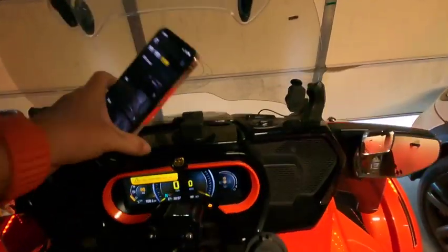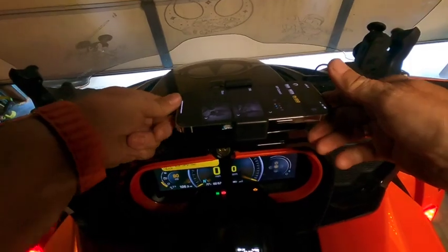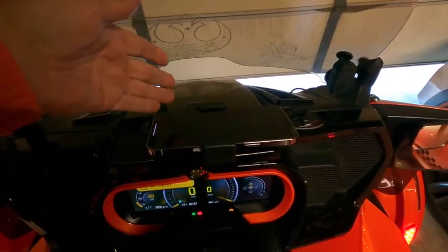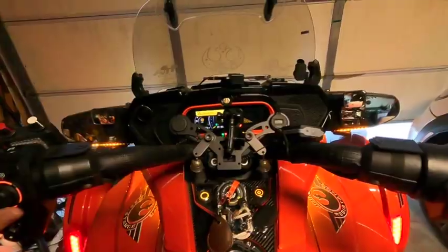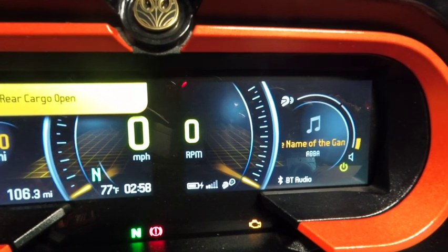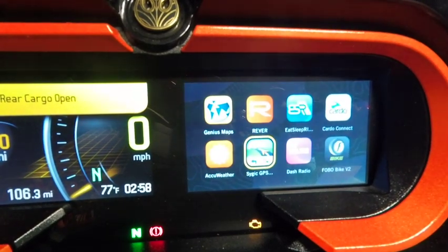But see, the bike is on, and then I can plug this in, and it will go dark on me. See that? The phone's gone dark. My music, I push the joystick up, and my headset's not on. There are many times when I forget to put the headset on, but the music is playing. Hit the button on the back and I've got my apps.